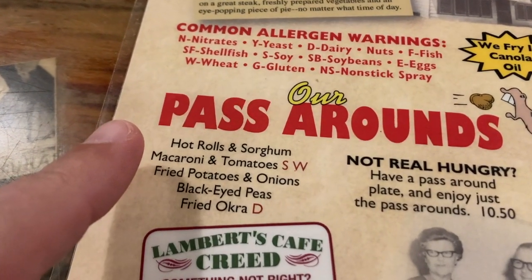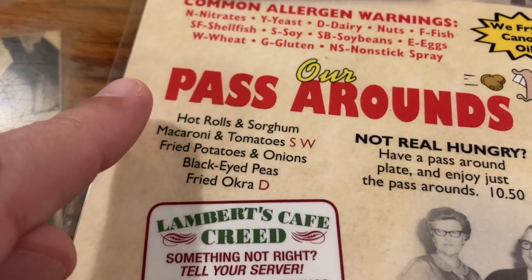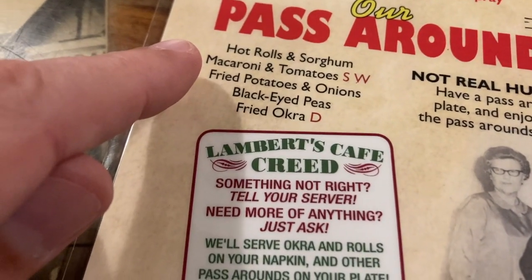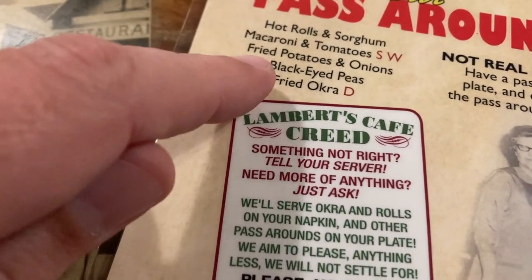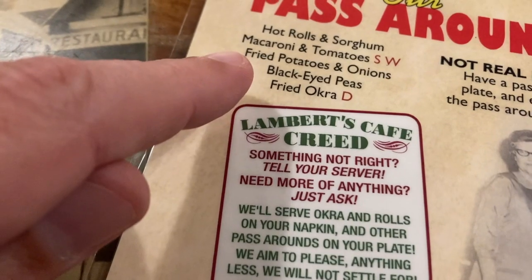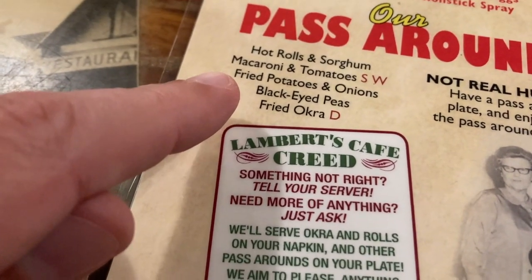So these are things we're talking about. You get all you want to eat. So the hot rolls with the sorghum, the macaroni and tomatoes, the fried potatoes and onions, the black-eyed peas, and the fried okra. So they will continually come around with those, and you can have as much of those items as you want throughout your meal.